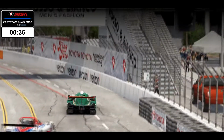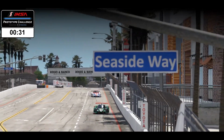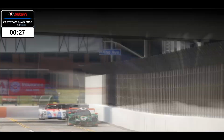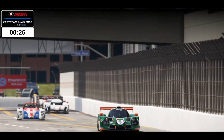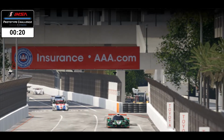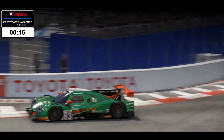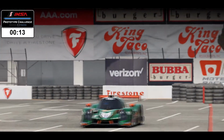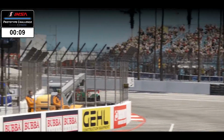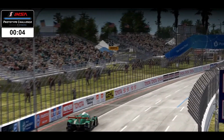But you have to imagine Savonin's wanting to get that space from Owen just so that he has clear air in front of him to finish this race. And barring something catastrophic, Savonin looks like he's going to be your LMP3 winner. Neitzel in the 2 spot, pretty comfortable lead over Southcombe, and Nagel in the 4 spot right now as we head into the final turn for Savonin.